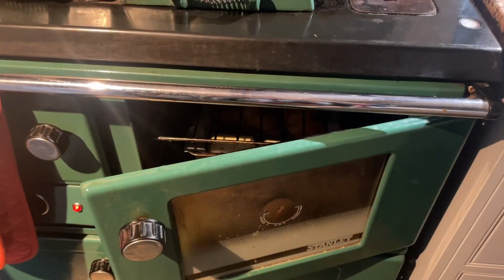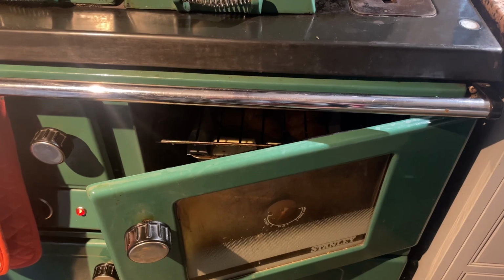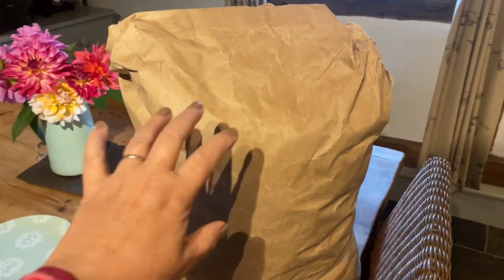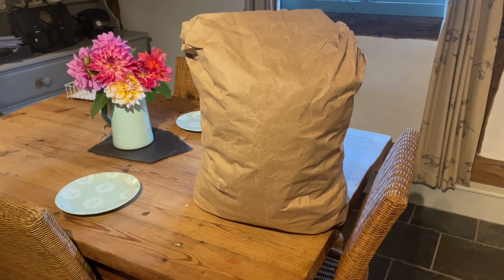Hey Google, set an alarm for 10 minutes. It looks like there's already an alarm set for this. Well, it's just gone 8:30. I haven't even had time for my cup of tea or breakfast yet. And the delivery's arrived. I've turned it around so you can't see the address. But this is the bulbs.